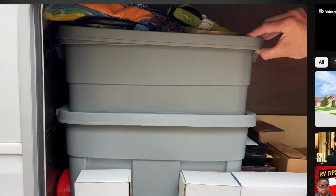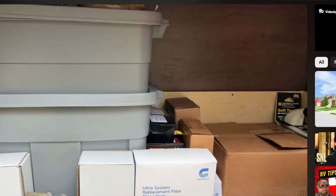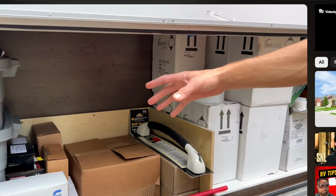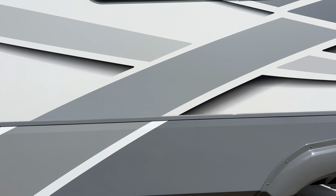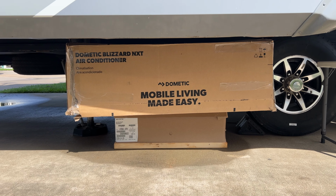Comparing Michigan to our snowbird area, keeping parts in the RV is certainly challenging. When I have bigger things like awnings or air conditioners, those are obviously outside, but I need to keep them out of the weather because it's raining right now. Two air conditioners are underneath our RV, and we had a storm right before we filmed this. And other bigger boxes that come in are challenging. They take up the living room and places like that.